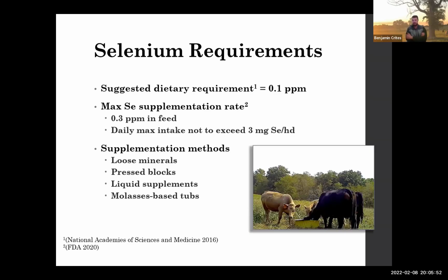So a little bit about the selenium requirements. The suggested dietary requirement for selenium, according to NASEM, or what was the NRC, is 0.1 parts per million. Then we also have a max selenium supplementation rate by the FDA at 0.3 parts per million in feed, with a daily max intake not to exceed 3 milligrams of selenium per head. I'm sure many of you are familiar with common vitamin mineral supplementation methods, including loose minerals, press blocks, liquid supplements, or molasses-based tubs.